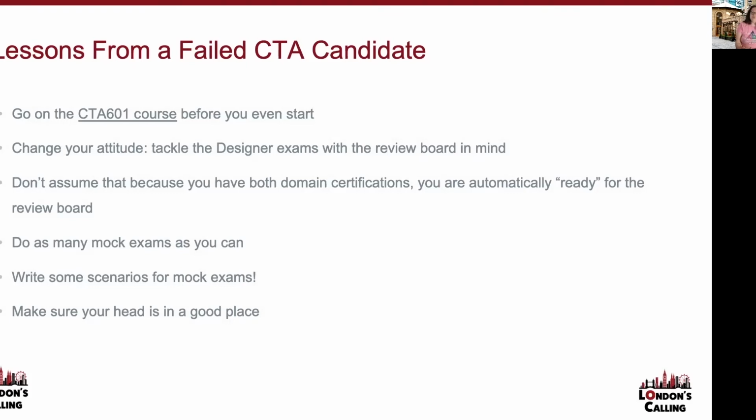Change your attitude. It's really easy for some people who are academic to just go through the designer exams, ticking them off and going, right, I've passed that now. Yay, I'm certified in this and that and the other. That'll get me the job. But if you go through the designer exams with the review board as your end game, that will encourage you to absorb the information and practice applying it more readily.